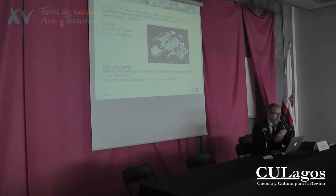So there are two current trends in the use of aluminium alloys. The first one is replacing costly alloys, typically the 6000 aluminium alloys that are used for the moment, which are very expensive, by cheaper ones. This is our main idea: to use 5000 aluminium alloys that are much cheaper than the 6000. And in order to be able to make the parts, you have to warm form these aluminium alloys to nearly 200, 300 degrees. If not, it's not possible. You have breakage of the sheet when you are doing sheet metal forming.